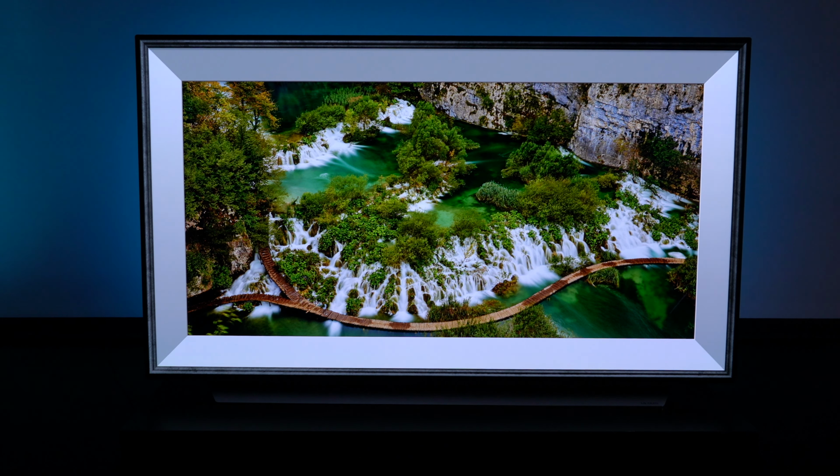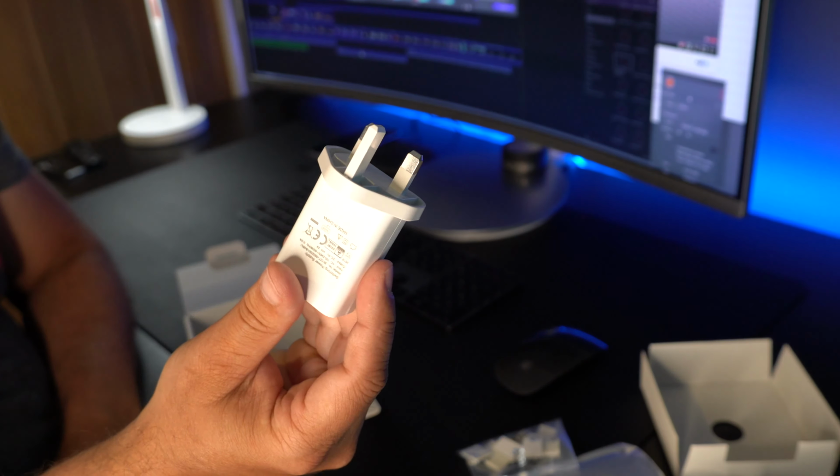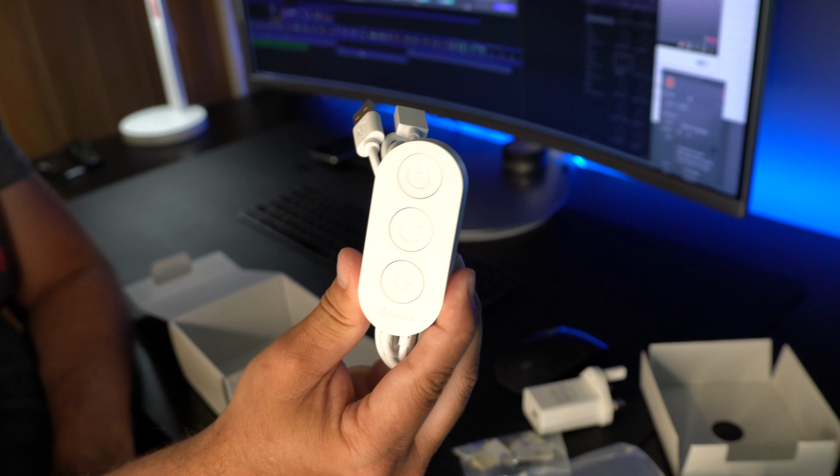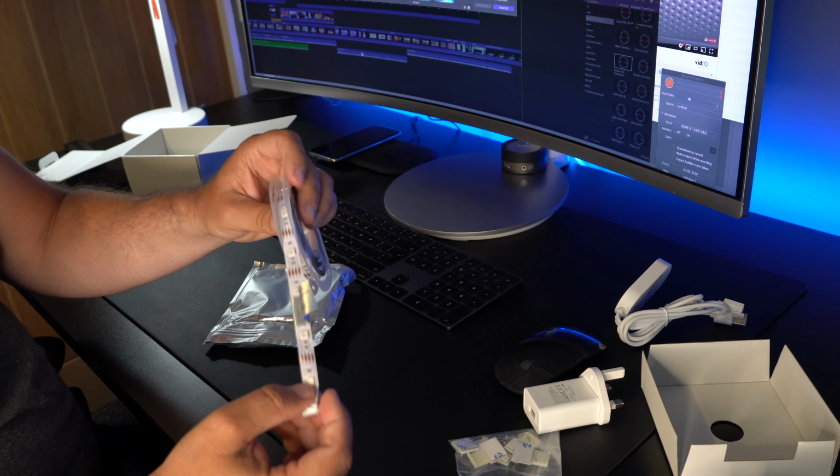So as I mentioned, the light strip that I chose was from Govee. Okay, so this comes in a very small box, and inside that box you've got all of your instructions. You've got your lights which are inside the foil. There is a power supply if you choose to have it powered, and there's a manual control as well, which again you can operate this manually if you wish.